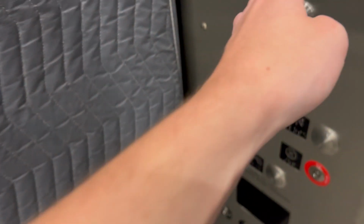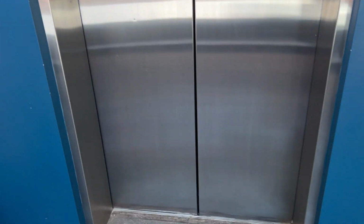Your EPCO chime. Let's get off on 1R so we can see the rear door. And the door kind of closes when you push the button. I like the floor passing chime on this elevator. Very nice elevator. And anyways, here it goes. And that's it.